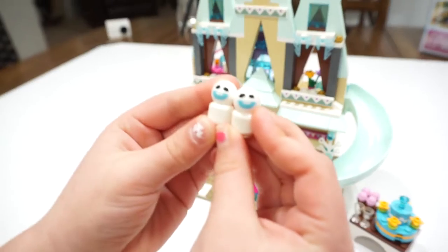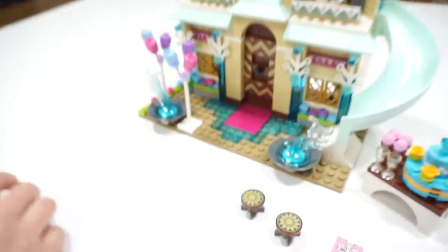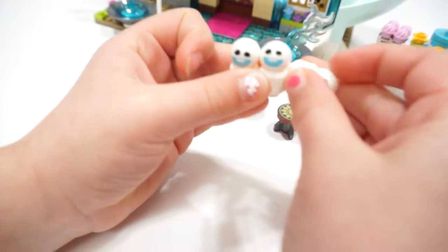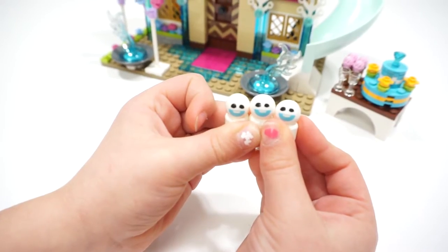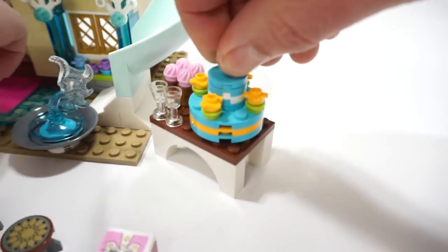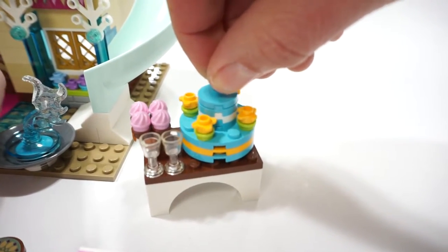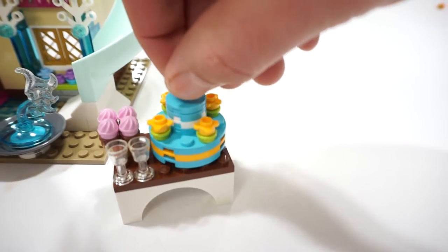Show me. What do we got here? We got two little snowmen. Two little snowmen. And oh, it's one. Three little snowmen. Very cool. What else? Look at this thing. Are these snowmen real or what? Maybe.